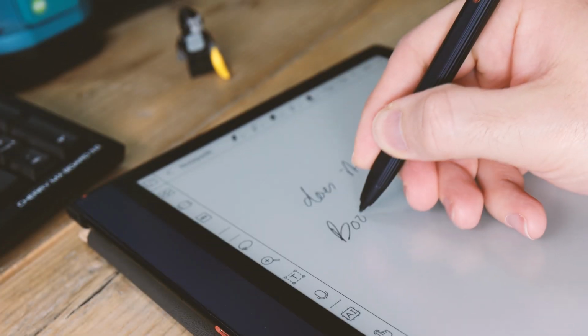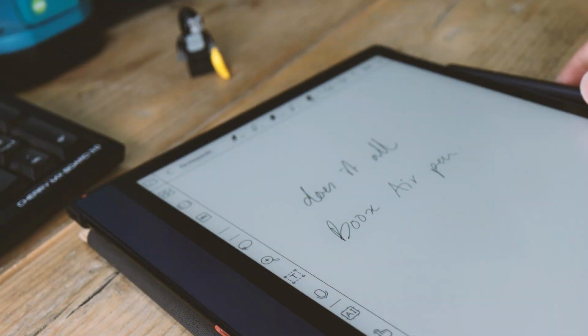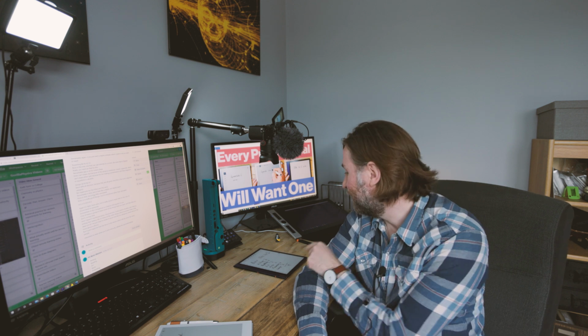But don't be surprised if I make a comparison video where I rank these devices and it doesn't come out as high as one of the other ones. That's already happened in my top 5 Eink tablets video, where actually this came out 5th.